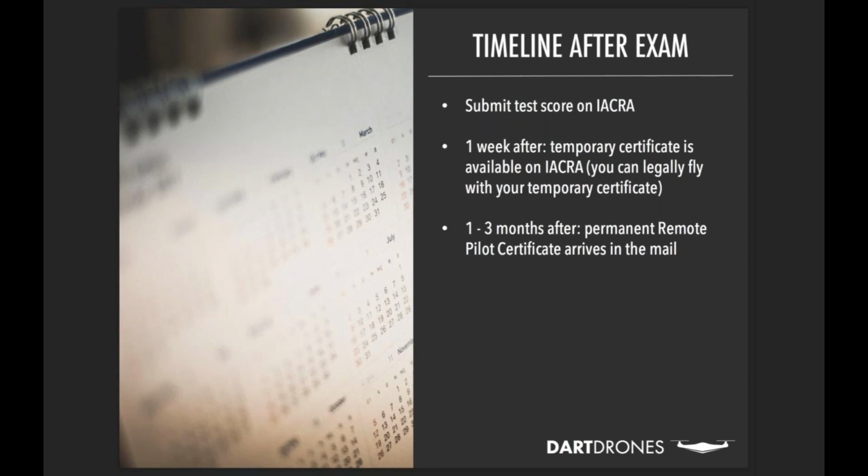So you'll get your test report, and then you're going to come home and go onto your IACRA account and submit a new application for a remote pilot certificate. Approximately 1 week after you do that, you're going to get an email alert that says your temporary certificate is available on IACRA, so you can log back in and you'll have a link there to print that temporary certificate. Approximately 1 to 3 months, usually about 45 to 60 days after you've submitted everything through IACRA, you will receive your permanent certificate in the mail, and it's a credit card style certificate.